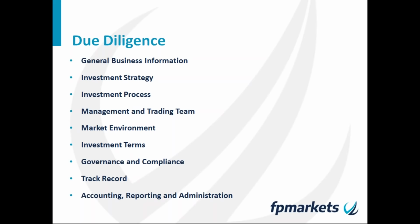But in some cases, they may say to you, okay, how's this going to work? The management and trading team. So are you a sole trader, or is there more than one? Who are the key people? If Joe Smith gets hit by a bus, what happens? If the IT guy gets struck by lightning, what happens then? So it's very important to be able to explain who the management and trading team are, and what the backup's like.